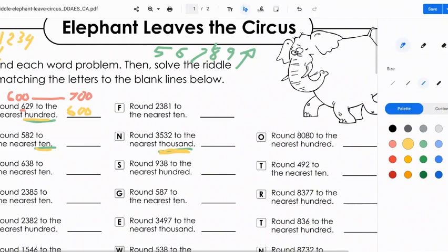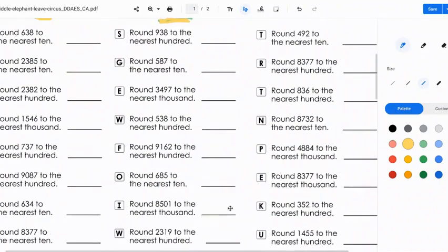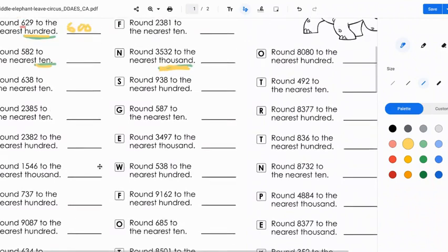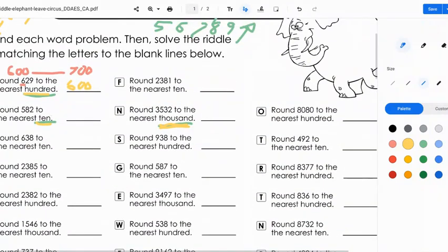Notice that the code for this question is R, so that's the letter. And now we need to find an answer that matches 600 down here. If I find the number 600 under one of these lines, I can put an R on top of that line, and I've got my first letter. Okay, let's do another one.